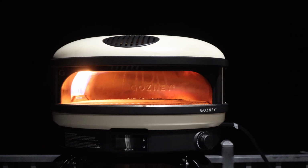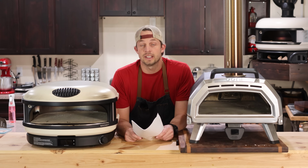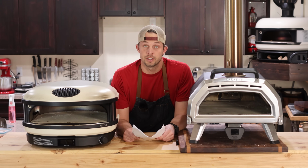We're taking a look at the Gozney Arc XL versus the Ooni Karu 16. We're gonna be looking through some data, like how long they take to get up to temp, max temp, heat distribution, pros and cons, and which one is better for you.